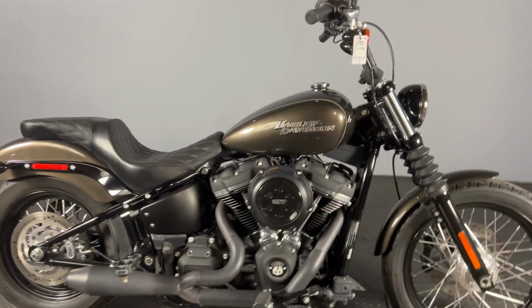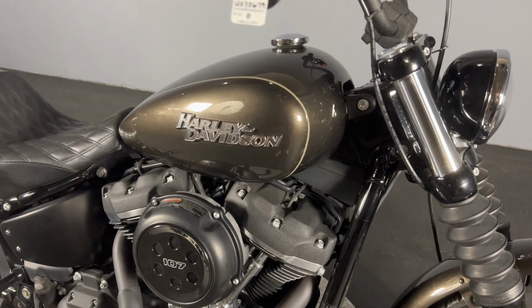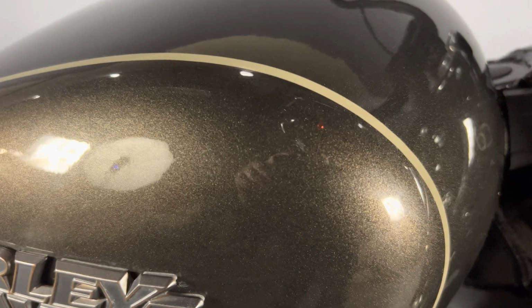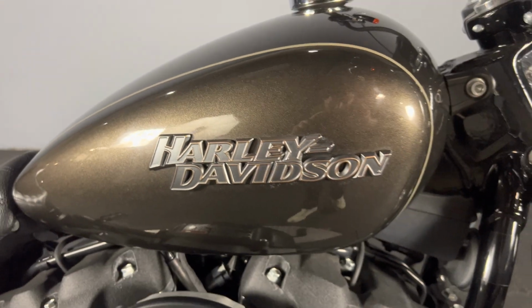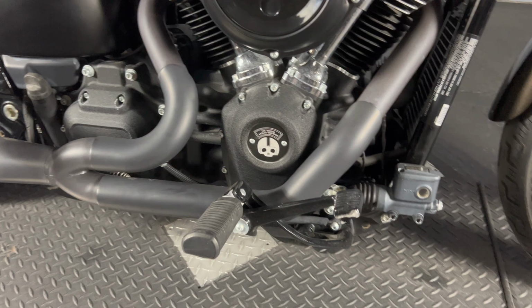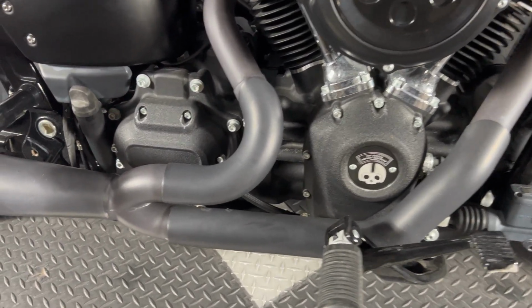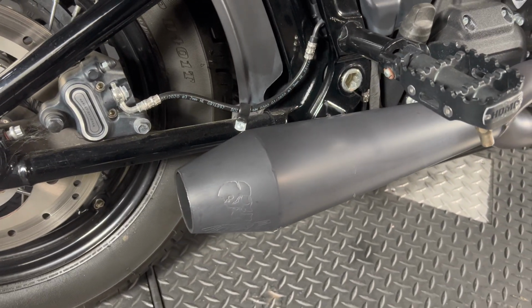Here we have a 2020 FXBB Softail Street Bob in beautiful river rock gray. Harley-Davidson badging on the tank. Does have the Milwaukee-Eight 107 cubic inch engine. Mid controls, gives it a nice nimble feel. We've got an aftermarket Two Brothers Racing exhaust. Nice deep rumble.